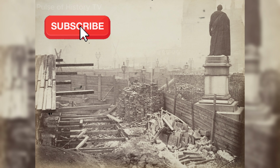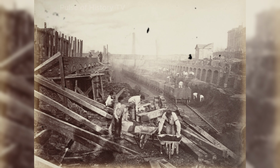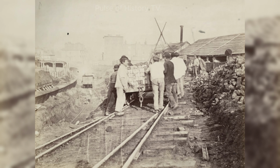Today, we're traveling back to 1863, to the smoky, steam-filled tunnels of London's Metropolitan Railway. Using AI, I've restored and animated these historic photos, adding color and motion to moments frozen in time. This isn't just a glimpse into the past, it's a revival. And I did it all myself right here on this channel. So, are you ready to step aboard?